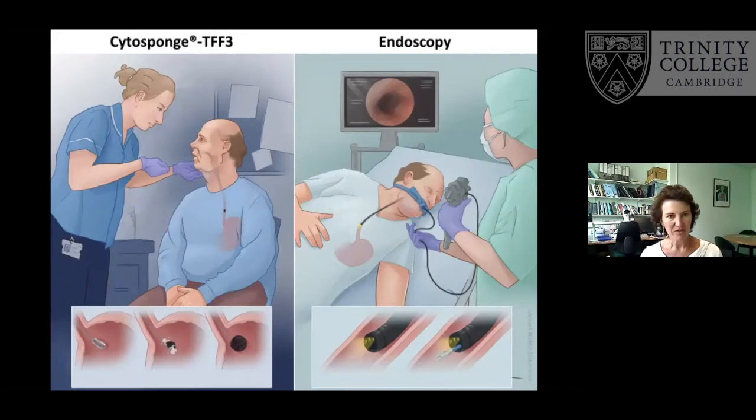And the test that we've developed, by contrast, is a pill on a string that you give to the patient while they're sitting in an office setting. They don't need any sedation or local anesthetic spray. In fact, you want them to just use their own swallowing mechanism to swallow the capsule, which will dissolve, and I'll show you that happening in a moment, to give this sponge, which the nurse can then pull back and collect cells on its passage back out of the esophagus.